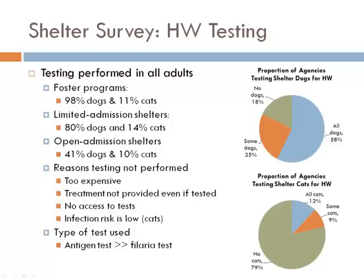Some said, well, we don't provide treatment anyway, so why should we waste the resource on testing, which is a legitimate concern. Some did not have any access to the tests. These are usually shelters that don't have veterinary assistance. And then in cats in particular, one of the major reasons that they didn't provide any testing was they felt that the risk of cats becoming infected is very low.